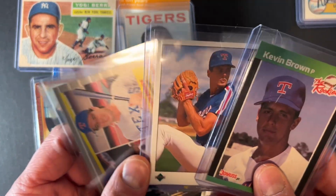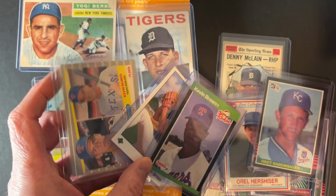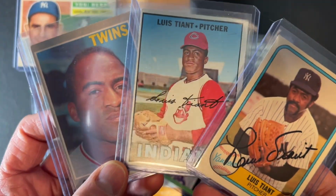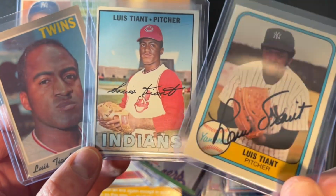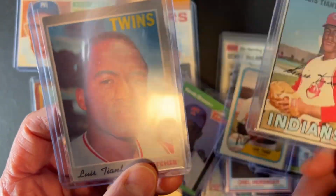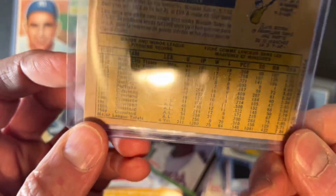They never won Cy Young awards, but they both have WARs over 60. This is a Luis Tiant auto in my store, '67 Luis Tiant. And this is a '70 Luis Tiant that's in my store. It's an OPC.